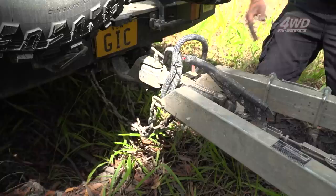Good to go. All done. Little boggy section here, guys. I don't think it's too bad. We'll get into it.